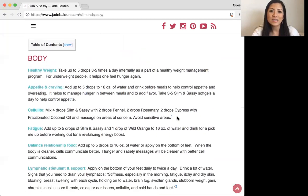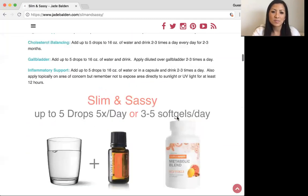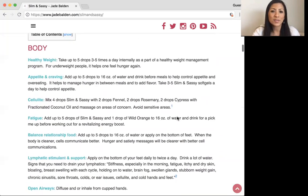Alrighty, so as usual, I will go through the body, and then the mind, and then the spirit. With Slim and Sassy, for healthy weight, I don't like to say for weight loss or for weight gain. It's just healthy weight. Your body actually knows how to balance and knows what the ideal weight is for you. And that's kind of interesting for some people because it's like a new concept. Some people think, well, my ideal weight is this weight, and I'm going to make sure I get there.